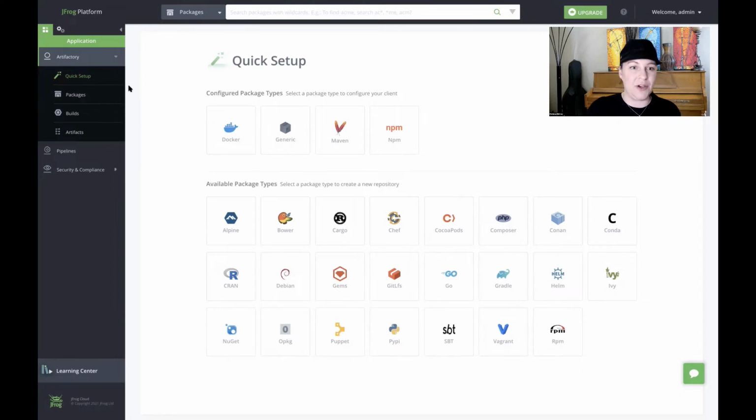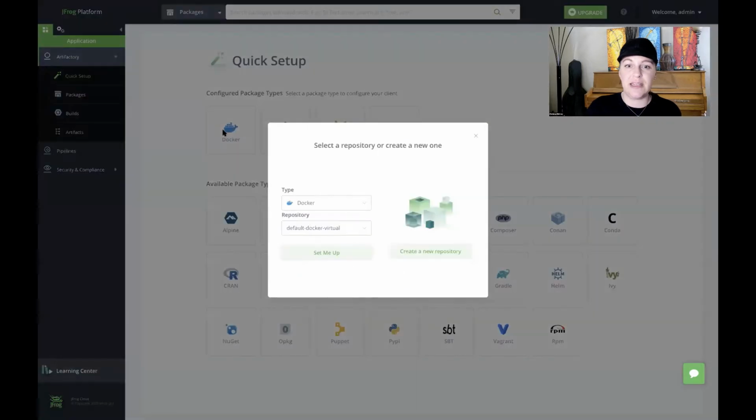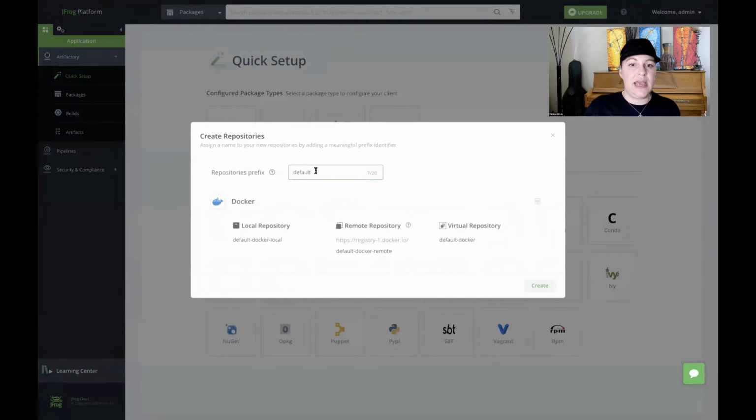Right away, I know I want to set up a Docker registry. So if I go ahead and click on this, I have some choices here. I can set up some new ones, or I can look at the default ones that are already set up and learn how to interact with those repositories. Today, I'm going to click on a new one, and I'm going to go ahead and choose a name for it. And as you can see, I get several different types of repositories that will be created for me.